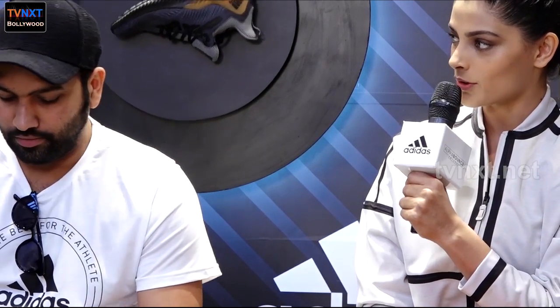So the AlphaBounce is something which I'm really happy about, because I have broad feet as well, and women generally in India don't get the variety of shoes with a broad foot. So I'm very happy with this shoe, and I'm looking forward to training with it. All right, cool. After you lost your toe, then you signed with Adidas. Yes.